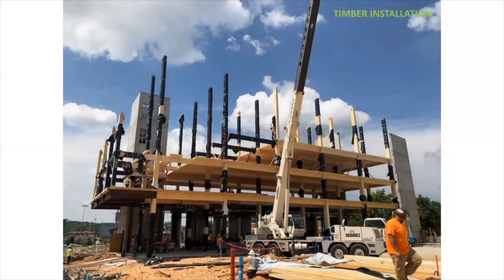This is a photo from the in-progress timber installation of the first wing. And a key lesson here was to protect exposed structure, especially when that structure is moisture and light sensitive and will be exposed as a finished material.